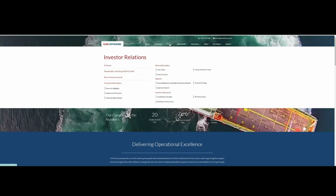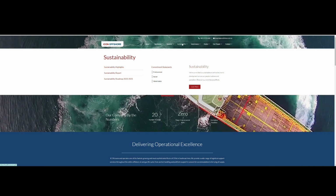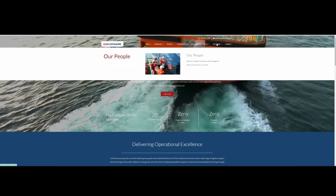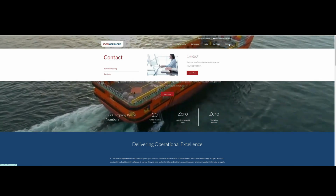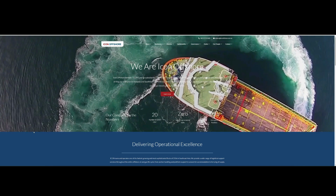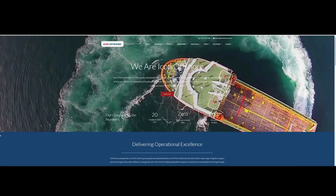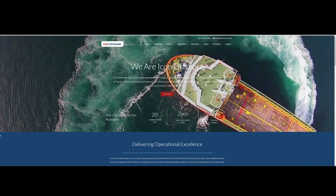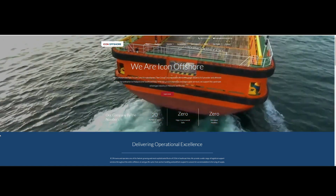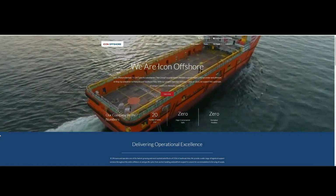Icon owns and operates one of the youngest, fastest growing and most sophisticated fleets of OSVs in Southeast Asia to provide a wide range of logistical support services throughout the entire offshore oil and gas life cycle, from exploration and appraisal, field development and operation and maintenance, through to decommissioning. Icon is a Malaysia-based OSV provider and all of the vessels are Malaysian flag.